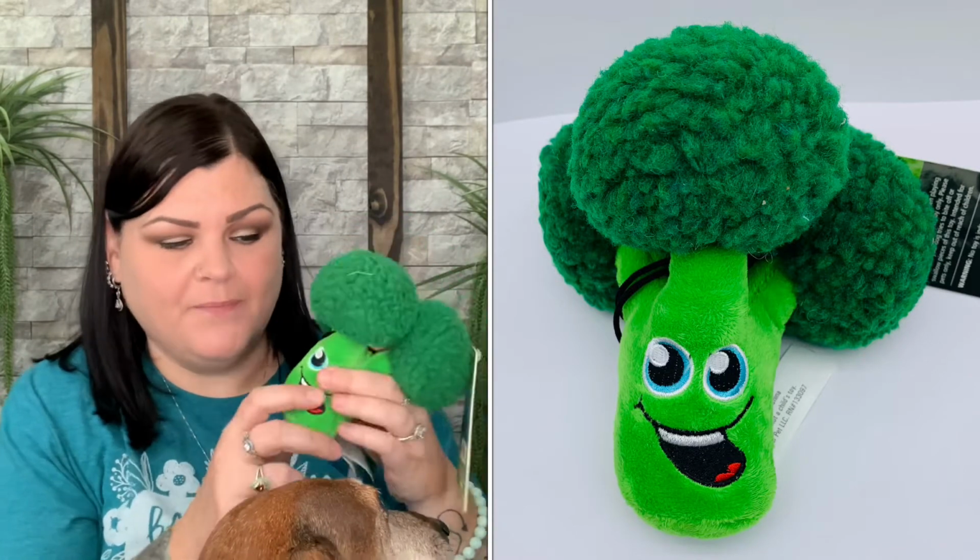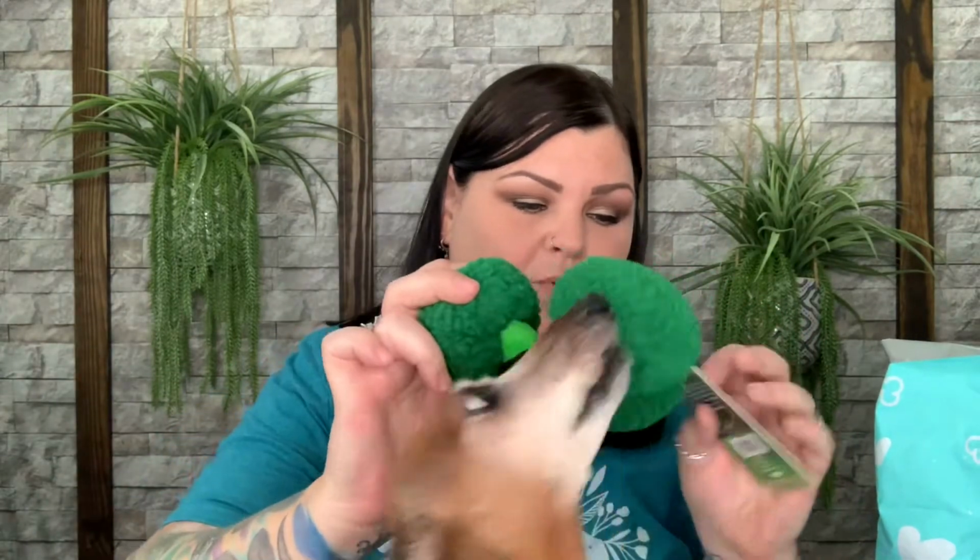This one has a little face down here. I don't know if her other one has a face. Look at these little balls. I know she received a broccoli, but I don't know if it's the same exact one with the face on it. She plays with anything, so there is a broccoli so far. Is that your new toy? Say yes. Okay, here, I'll let that sit down. Now let's see what else you have in here.